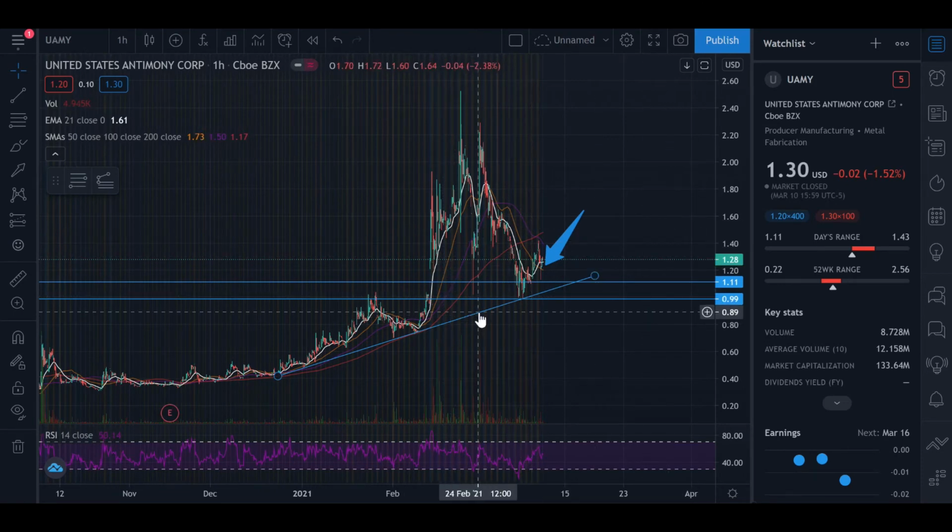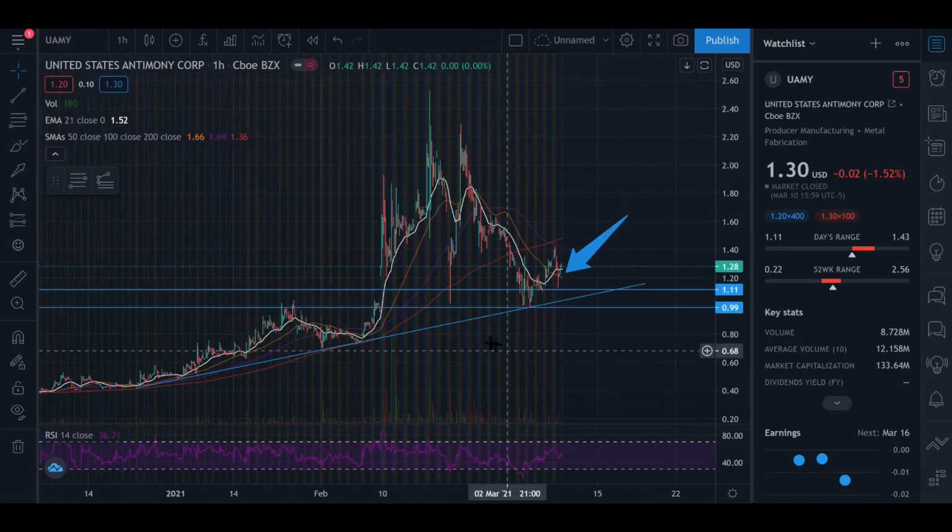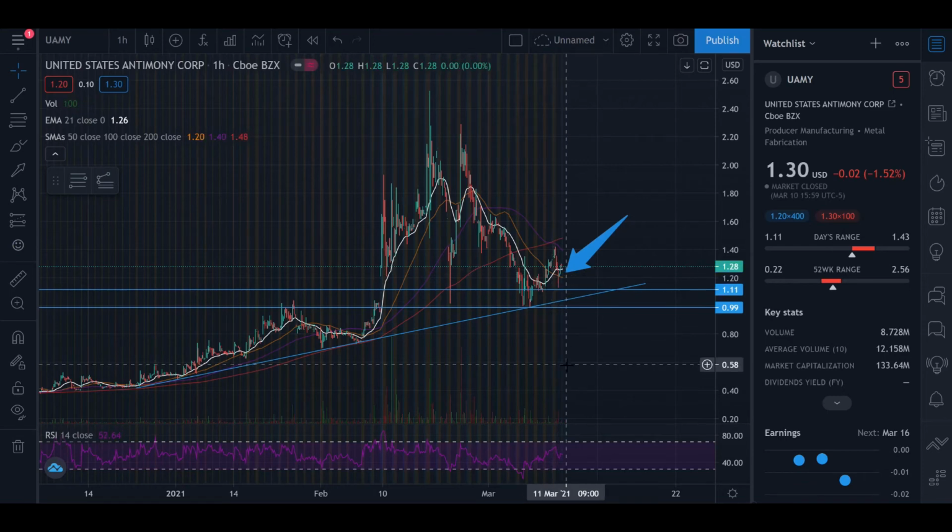Now you will see a lot of volatility, you will see the stock go up and down. It doesn't go up in a straight line, but as long as we do hold this trend line going forward as well, that's a good indication that we are moving upwards and making progress. Given that the stock is trending upwards and we have seen the 21-day EMA cross over the 50-day moving average, I think it is in a good position right now.